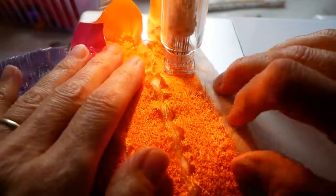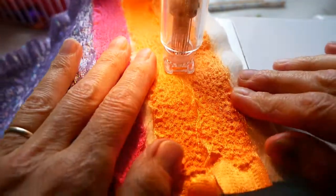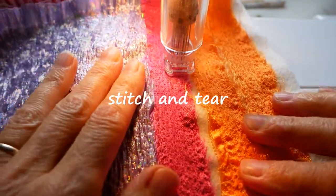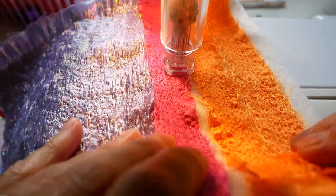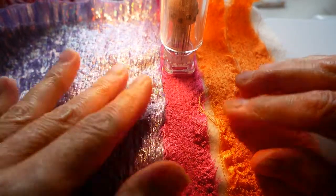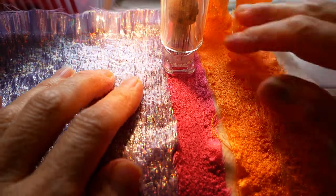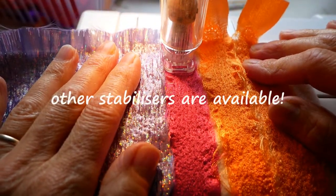And I think especially if you're doing quite a few layers, it can be quite useful to have a soft base, rather than something stiff, because you can always add stitch and tear to the back of this for when you're doing your free machine embroidery, which is probably what I will do. Sometimes when you embellish your fabrics down, you actually get enough of a stiffness to it that you can just stitch into it, but generally speaking it will maybe pull in a little bit when you embroider with your free machining. So a bit of stitch and tear will help stabilize, or some other kind of stabilizer. Other stabilizers, I can't even say it this afternoon, other stabilizers are available.